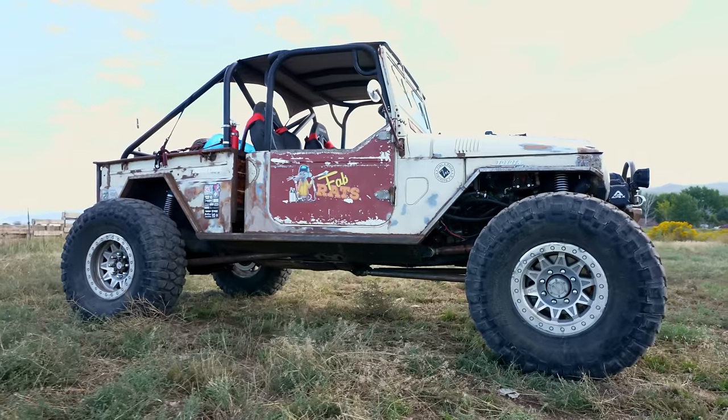And this is what we build. This is what we do. So an event like this is kind of strange. I mean, it's new to us. We threw a few spare parts in a box and basically, we're rolling the dice. Hopefully we come out unscathed and everything's good.